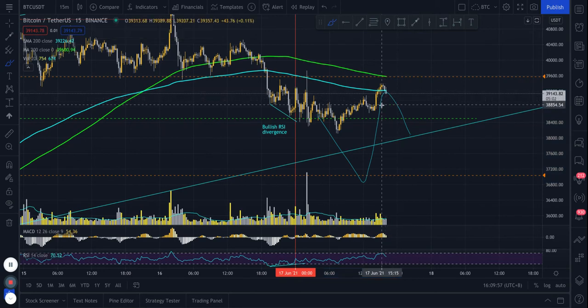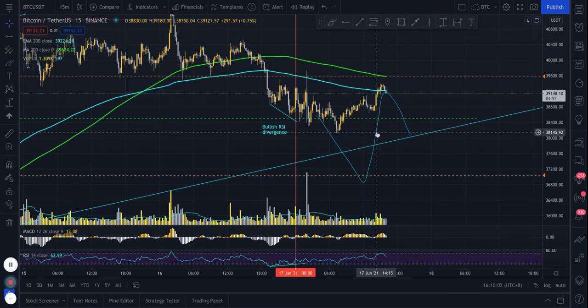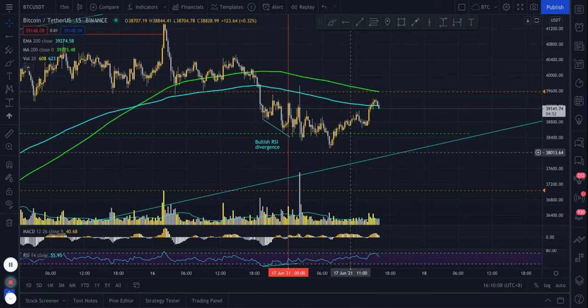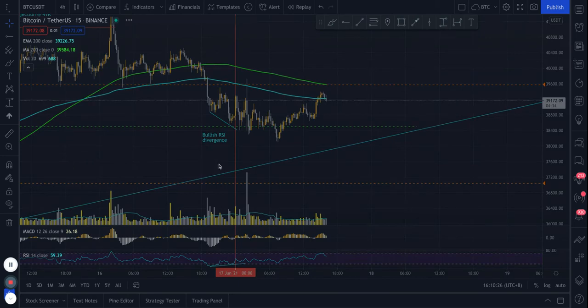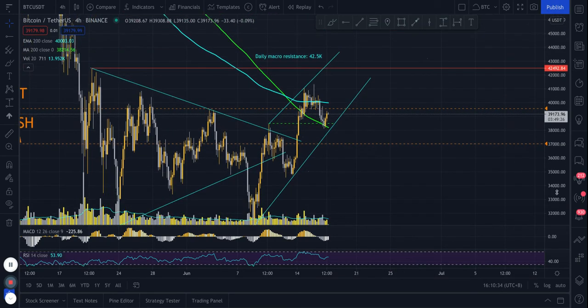So right now on the 15-minute as well, I'm just sitting and watching. I'm really looking more for a potential trade on the 1 hour or the 4 hour once we get into those zones I mentioned earlier, the 37.5 to 38K on the bottom, and 42.5 to 43K on the top side. And so that's where I'm looking at in terms of price action for Bitcoin and the trades that I'm waiting for, potentially trade setups for Bitcoin to form before I jump into any new positions.